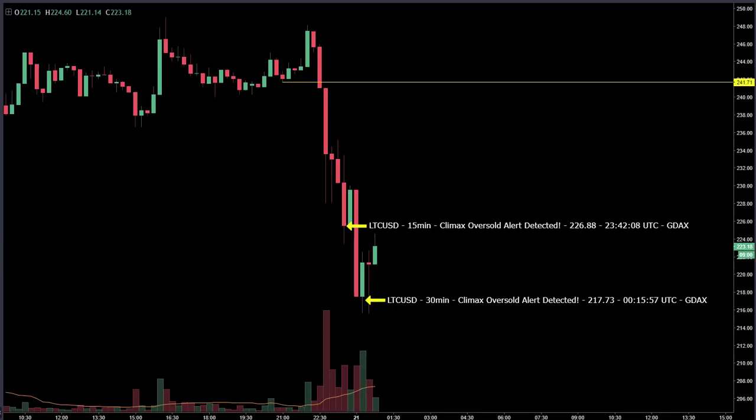And given that there's no news that I know of that caused this sort of volatility, I suspect that we're going to resume the overall bullish sentiment that we've been seeing over the past week or so. So that's just a quick walkthrough of a few alerts that could have helped you make some good trades, or at least give you a heads up if you're away from the computer and you want to profit on oversold bounces. Climax oversolds and abnormal volumes are going to be your best friend.